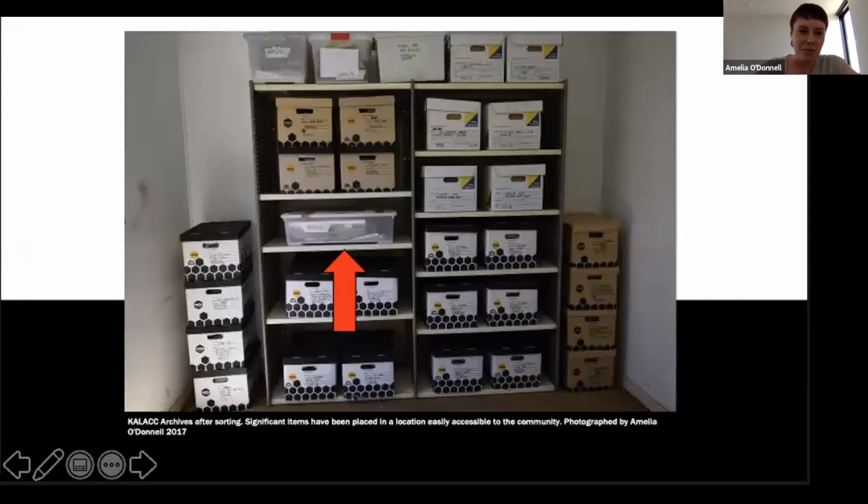This is one of the storage rooms afterwards, and as you can see, it's a lot tidier and hopefully a lot easier for the community and the cultural centre staff to access the collections or the archives.